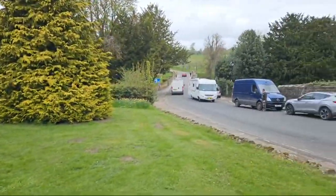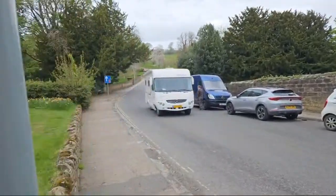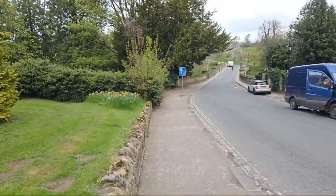Okay, so we'll come down on the left here, and it allows you to have a nice good look at the castle. There's a load of Winnebagos coming up and down here.